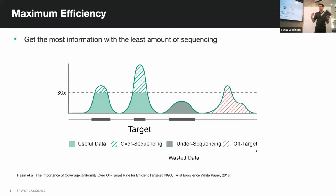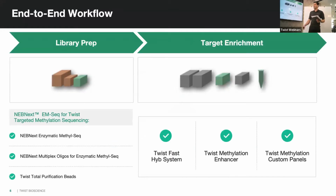So specifically in epigenetic analysis, Twist has come up with an end-to-end workflow for methylation sequencing. We started by partnering with NEB, leveraging their expertise in enzymology. They have a fantastic product, their EMSeq. So we partnered with them to develop a library prep that can provide enzymatic conversion, followed by Twist's total purification beads. You then move into a target enrichment process with Twist with a fast hybridization system, our new methylation enhancer, followed by a custom panel, or what I'll talk about a little bit later, our new methylome panel.